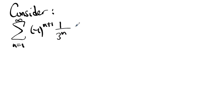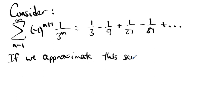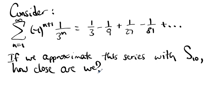Consider the following. Bill Nye the Science Guy. I know. I know. So you take this series. It's a geometric series. You get 1/3 minus 1/9 plus 1/27 minus 1/81, and so on. You've got a geometric series. So the question is, if we approximate this series with the sum of just 10 terms, how close are we to the actual retail price? How close are we? And remember how this thing goes. You go out a third, then back a ninth, then up a 27th, then down an 81st, and so on, and you settle down. The key to that whole deal was that if the terms don't get smaller, then the whole thing doesn't work. The terms have to get smaller.